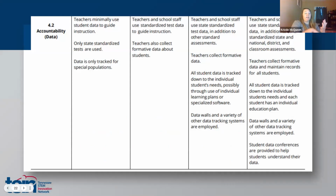So here, this really focuses on thinking about how we track individualized student data. Earlier in 4.1, we really focused on, okay, how are our students setting goals? Now here we focus on how are we using that student data? How is it tracked down to the individual student? And then do students understand their data? Do they understand where their goals are, what their goals are, how they're going to reach their goals?